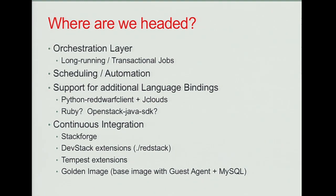Scheduling. We also have features that we want to build, such as automated backups and automated upgrades of your instances. We want to build in some sort of scheduling support within Red Dwarf so we can do these sorts of automated tasks. Language binding. We already talked about the Python Red Dwarf client, and we talked about JClouds. One of them is available today, and JClouds will be available soon. But what about Ruby? What about the OpenStack Java SDK? So we have some work to do as far as getting Red Dwarf embedded into some of these other environments.